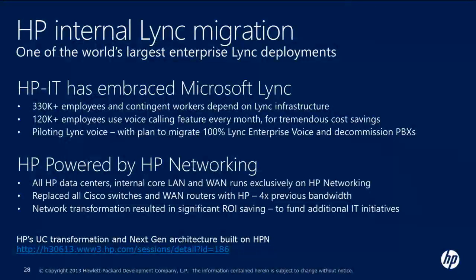Once they start using it, they start realizing how much easier it is to click to conference than dialing the conference pins. And the audio quality experience tends to be significantly better over this service. We're in the process of piloting Lync Enterprise Voice. We've got on the order of about 20,000 users deployed across different branch sites running Enterprise Voice. And we're going to be targeting about 40,000 in the next couple months.